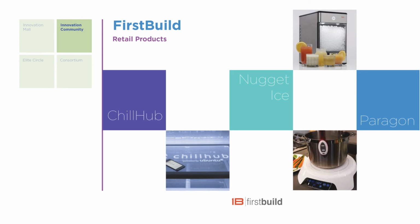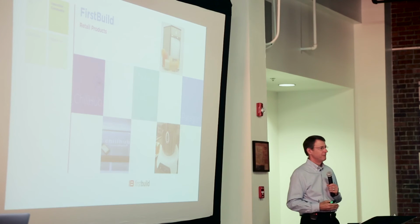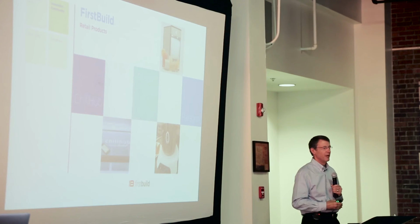Some of the products, and this is not an exhaustive list, but some of the products that have come out of First Build, we have the Chill Hub. This was a $3,000 refrigerator we launched at CES last January. A $3,000 refrigerator is not an impulse buy, but the idea is to try this out. For us to gear up a factory to build these $3,000 refrigerators would be a multi-million-dollar investment, right? But we can try it out this way.